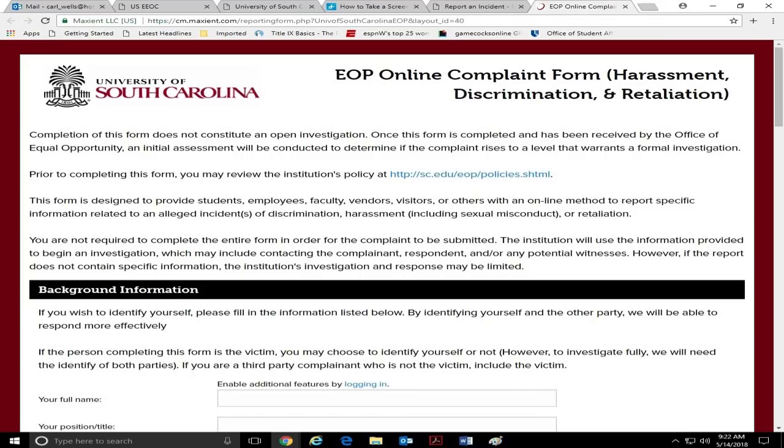The link at the top of the page will take you to the EOP online complaint form. The link on the right will take you to the Stop Sexual Assault website. The submission of a complaint does not automatically constitute an open investigation. The Office of Equal Opportunity Programs will immediately review the form and assess the next and needed steps. All pertinent parties will be contacted.